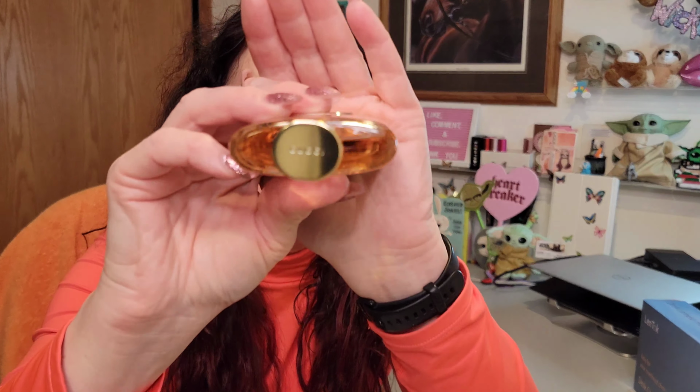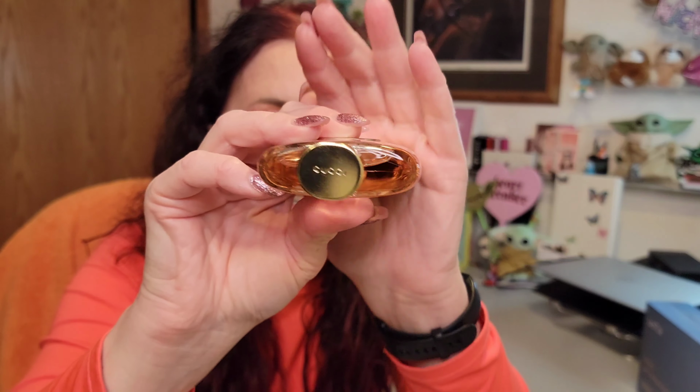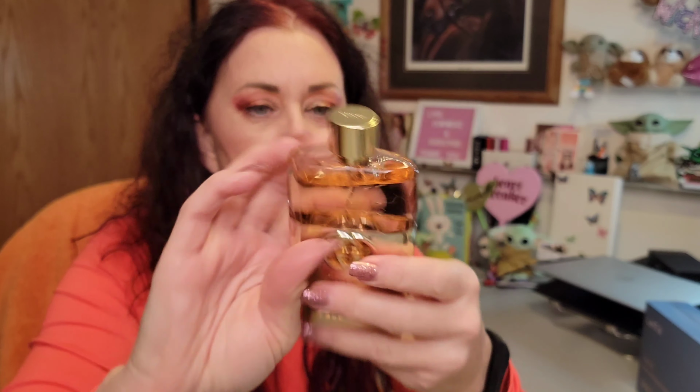And I should show you guys the top. I don't know if you'll be able to see that, but the very top here does say Gucci on it, which is really nice. So very nice bottle. So that was my Amazon order, you guys. Very, very quick. You know, I'm curious to see what you guys think. I am obviously thinking more about summer with the little sun protection.